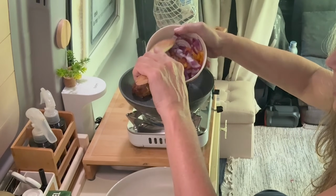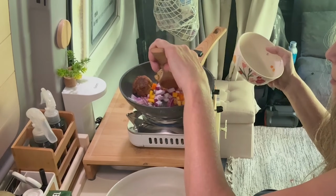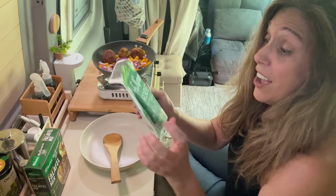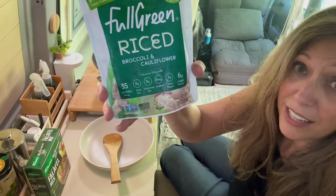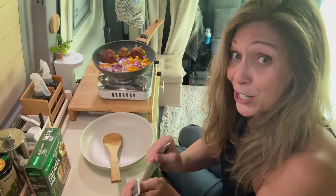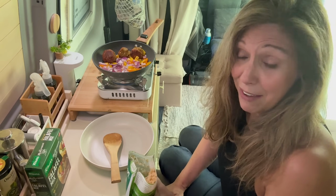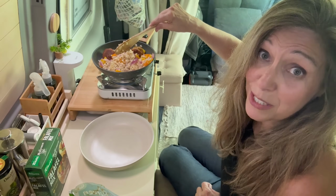And just put these. Put a little bit in there. All right, and that will absorb a little bit of those flavors. Now I am going to use these rice, broccoli, and cauliflower. I don't have broccoli fresh or cauliflower fresh right now because I haven't gone to the grocery store in about a week and a half. So it just needs to be warmed up.